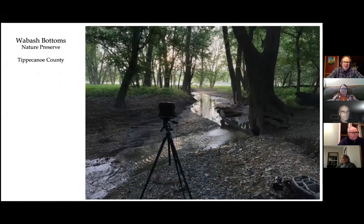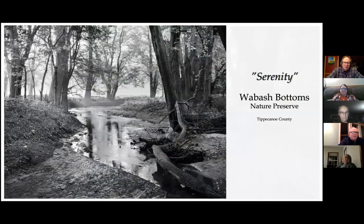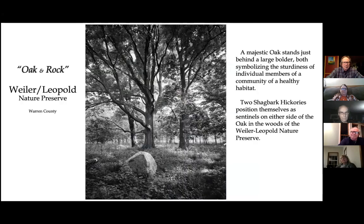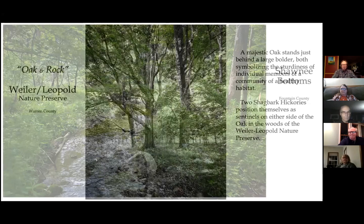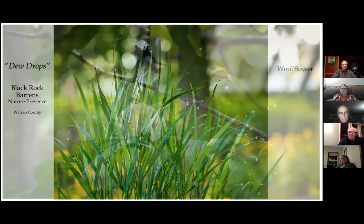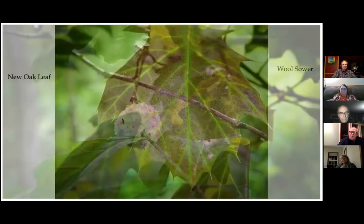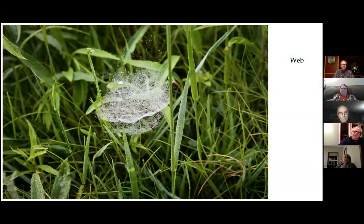And then this one is from the Wabash Bottoms, where I set up to get this one. Symbolism is important to me. Composition of a rock, an oak, a couple of hickories. Searching for small, intimate landscapes. And then searching for small curiosities, little droplets of dew and light coming off of it. Or a wood sorrel. Or a brand new oak tree. You don't typically think of the bright colors only in the fall, but that's brand new and had wonderful red colors to it. Spider web.